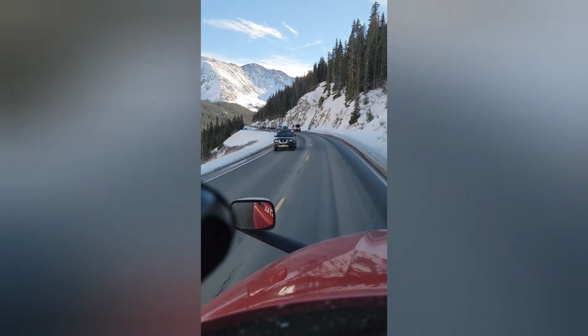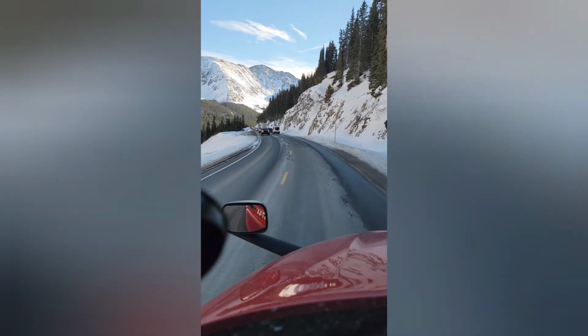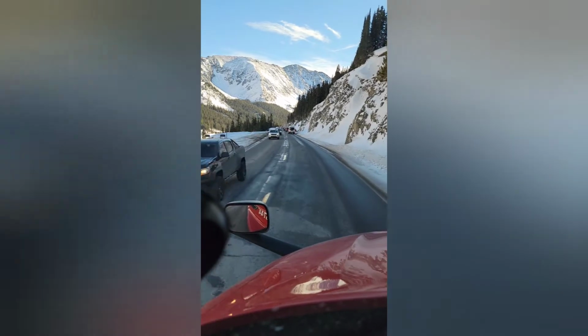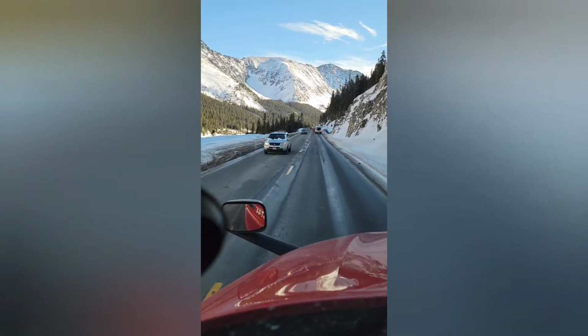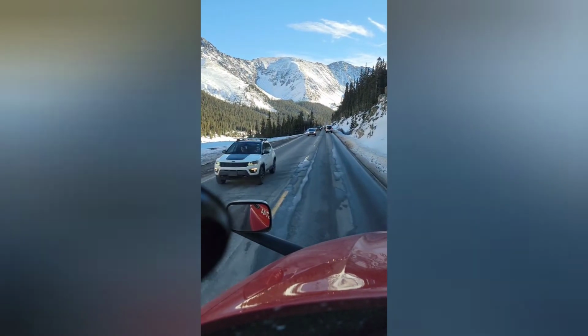You can drive in the mountains. Look at us, we're driving in the mountains right now. You can drive at night. Nighttime will be coming. And you can drive in the snow. As you can see, there's a little bit of snow on the ground. The road's wet, but it's 43 degrees, so it's not going to be icy.